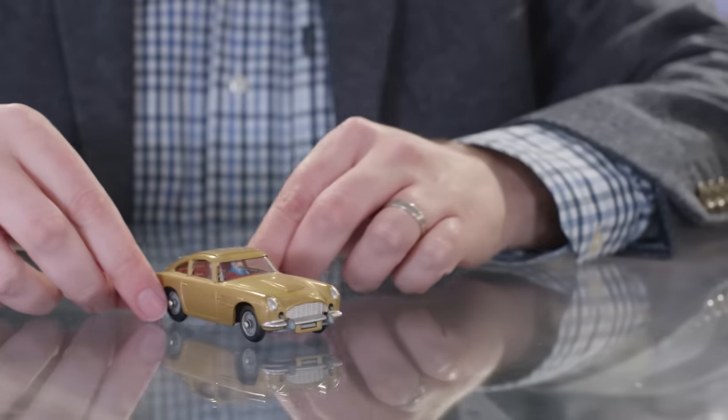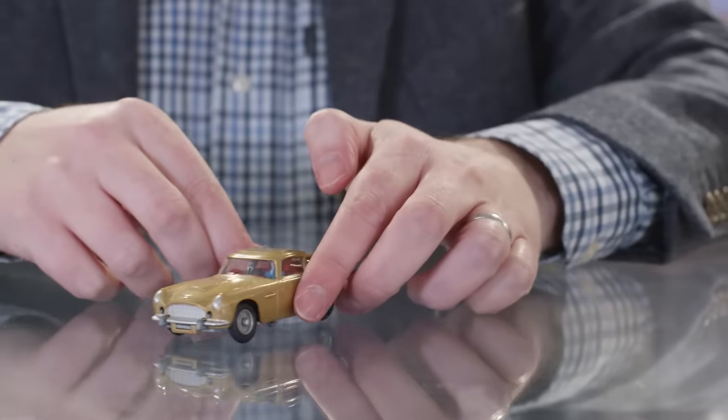And lastly, for new announcements, we have a brand new release of the most famous Corgi toy of them all to celebrate the 60th anniversary of Goldfinger. A tiny history lesson though, as I need to press home the special nature of this one. The 261 Aston Martin DB5 is the single most famous die-cast toy car of them all, as well as the best-selling since it was first released in 1965. It was produced in gold to both tie into Goldfinger, but also for practical marketing purposes.